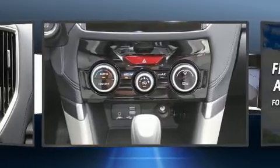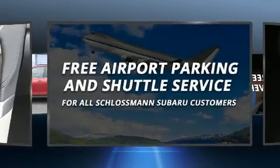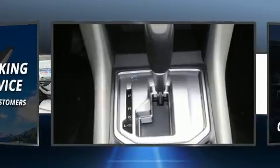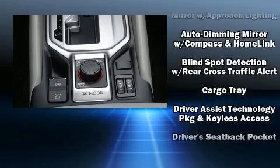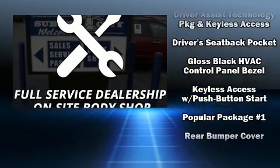Subaru also prioritized safety and security with features such as dual front impact airbags, front and side impact airbags, a security system, an emergency communication system, and 4-wheel disc brakes with ABS. Brake Assist technology provides extra pressure when applying the brakes.